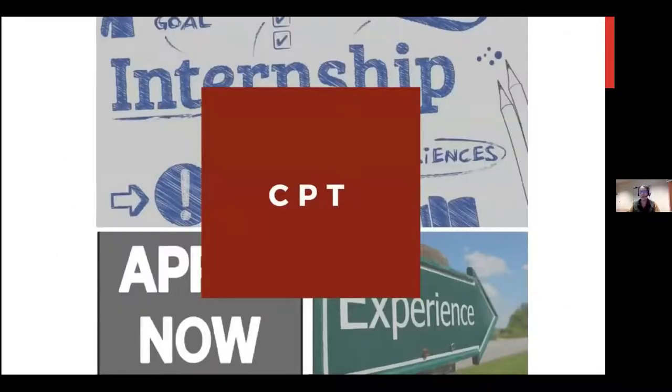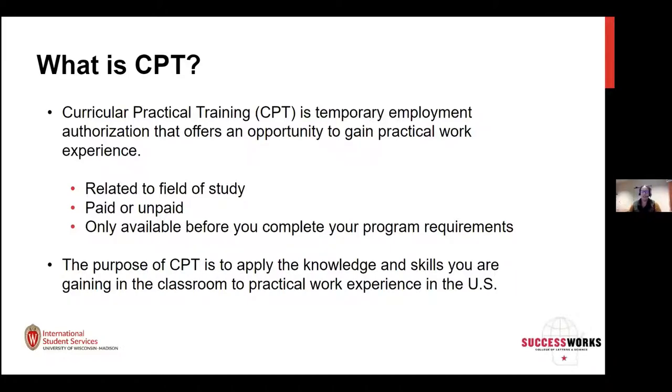All right, wonderful. So jumping into some of the F1 off-campus employment options, we'll start with CPT. What is CPT? It stands for Curricular Practical Training, and it's temporary employment authorization that offers an opportunity to gain practical work experience while you're still enrolled in classes. A couple pieces that CPT must hit: it must be related to your field of study. It can be paid or unpaid. You get those choices. And it's only available before you complete your program requirements. So CPT is not available to you after you graduate.